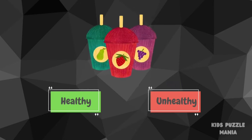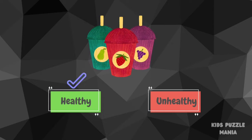Yummy fresh juices. Which fruit juice is your favorite? Let us know in the comment section. It's healthy food.